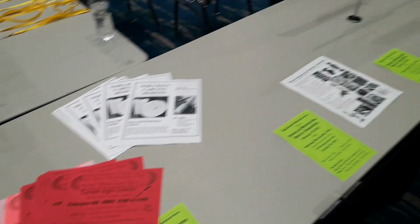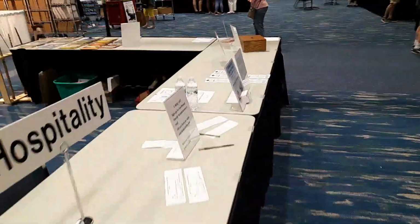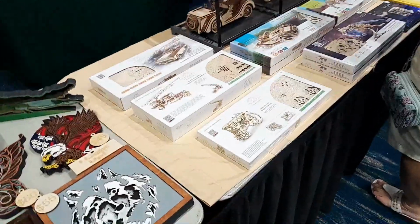There's an ad for a new one. Another one in Arcadia, Florida. Come up on February 4th.